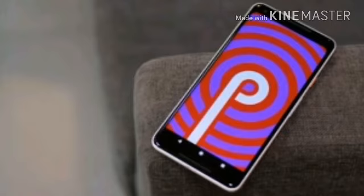Almost all the icons now feature an outline structure for a cleaner look. Also, Android P Beta 3 gives you a dedicated option to change your theme in the display settings.